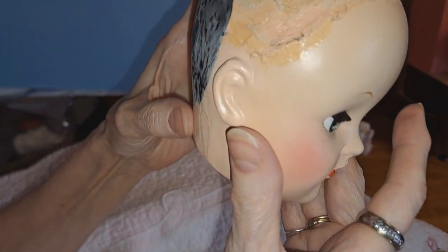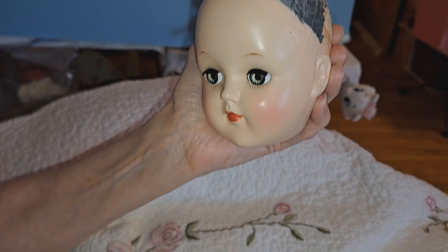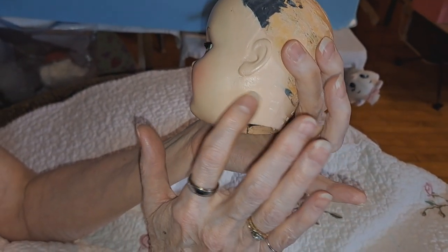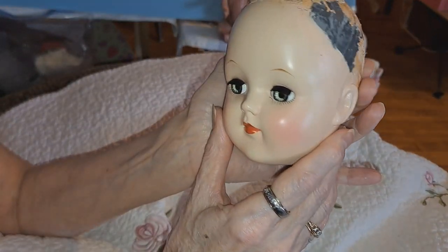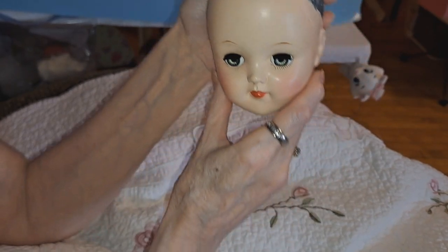You could only get it so smooth. If I did that, I was compromising the strength of holding the head together. So I couldn't make it so smooth, otherwise I could have done more damage. So now we're going to work on her hair.